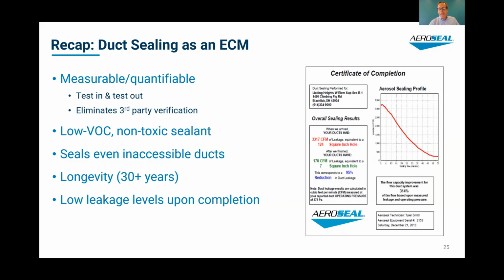So again, quick recap here. What are we bringing to the table? I think one of the important things, we're measurable and quantifiable. We're doing calculations and energy estimates up front, but then at the end, we're verifying what we did. That sealant is, again, very low VOC. It's non-toxic. We're getting to places in your building that you could never get and never reach.